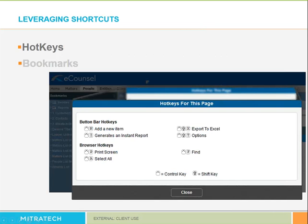Now, before I get into what's available with the hotkey functionality, I want to let you all know that the hotkeys are available in Firefox and Internet Explorer. Unfortunately, the way that Chrome is built, they don't allow for individual websites to have shortcut functionality. Now, what's great about hotkey shortcuts is how easy they are to use.